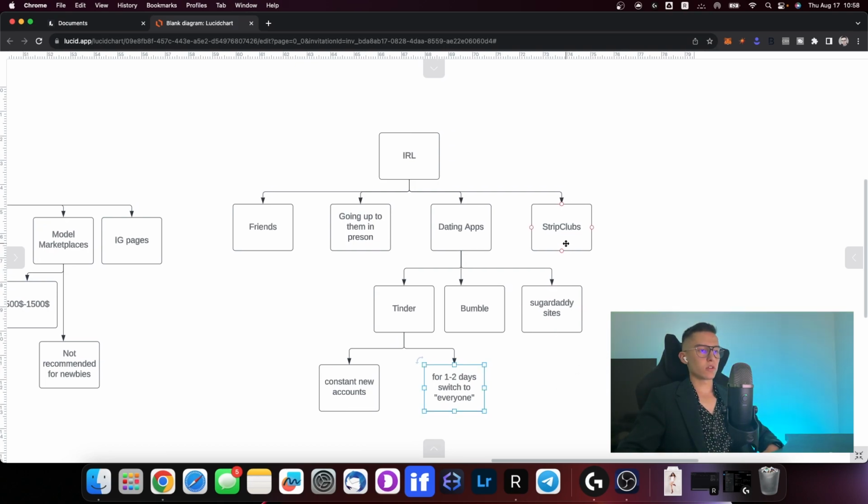The last one is going to be strip clubs. If you are a beginner, if you don't know what you're doing, if you're just a scrawny little 18-year-old boy who doesn't know what he's doing, then don't go to strip clubs, and don't use, for example, escort sites, stuff like that, because you're going to get yourself killed. It's kind of an exaggeration, but you know what I mean. You don't want to get into trouble.